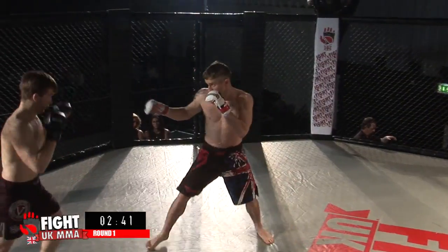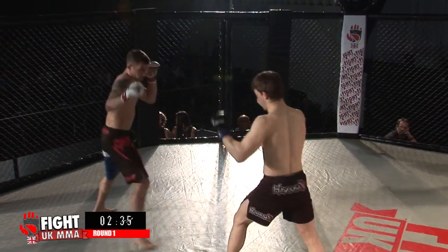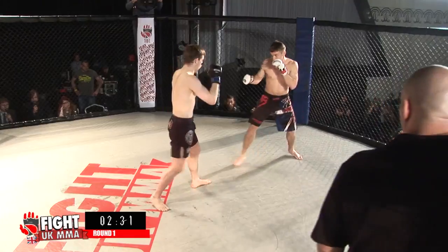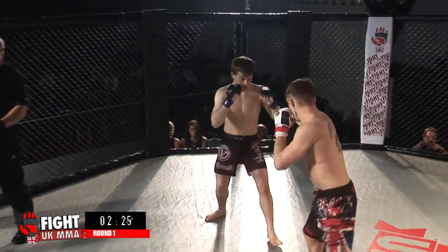Windsor for me looking slightly bigger at the weight, and a little rangier as well. Both guys weighing in at the 125 limit. It's Dixon in the darker coloured Hayabusa shorts, and Paul Windsor in the black and Union Jack Venom shorts, as it's Windsor who comes forward looking to counter a bit, Dave.